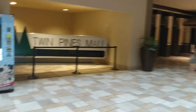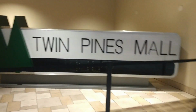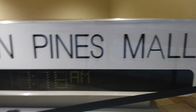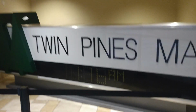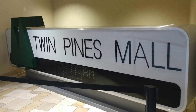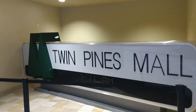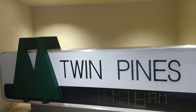So I hope you guys can see it from here, but as you can see right here is the sign for the Twin Pines Mall from Back to the Future. Oh, check it out. The paint is falling apart. But again, well, it's not quite the actual sign. This is a replica of the sign that was out in the front, like I showed earlier.